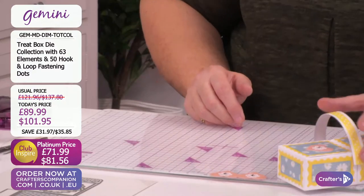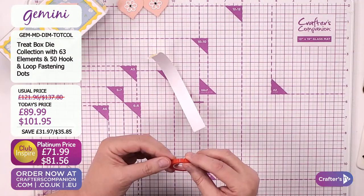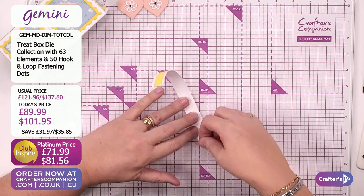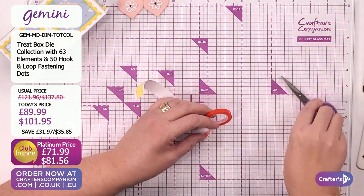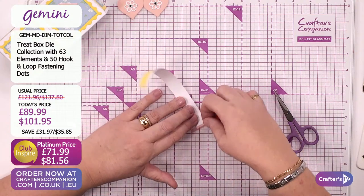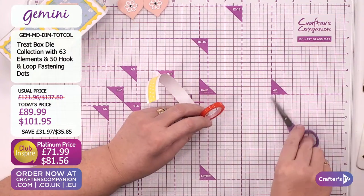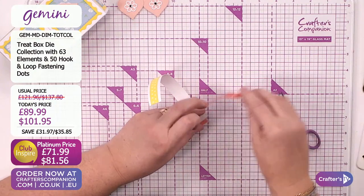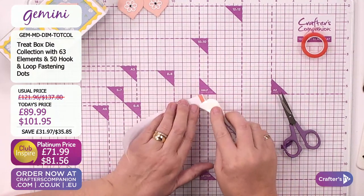All right. So again, because that's going to actually do some work in lifting the box, I'm just going to pop a little bit of red line tape across the bottom edge of that, ready to stick that on. And then I'm going to use those two hearts that we had left to add a bit of decoration along the side of the box there. So that's number one. That one's number two.